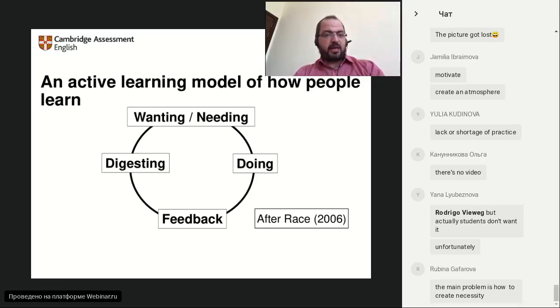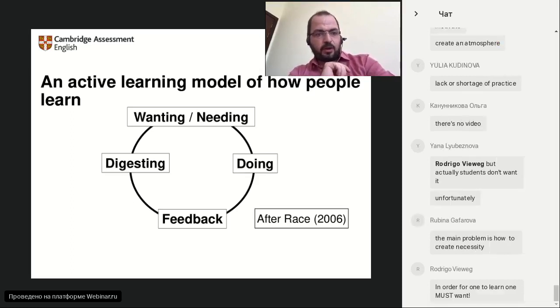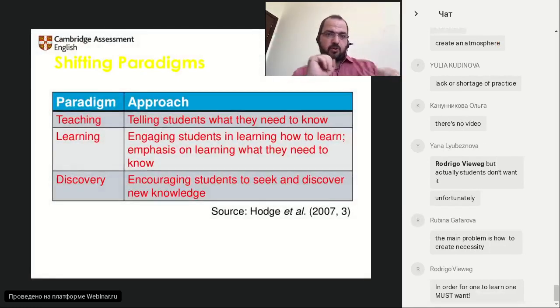And then feedback is also, as we said before, it's crucial in developing positive feelings for learning, and then digesting and reflecting. So that's really the model that basically we wanted to develop. And obviously I'll leave that here for a minute.